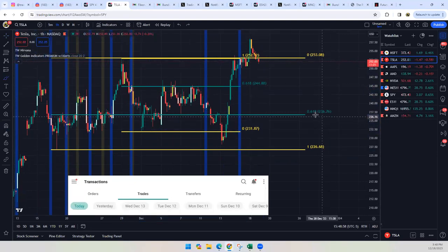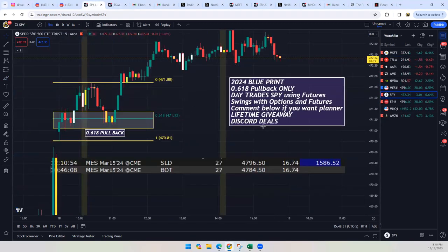Okay, that's it. The basic plan here is to keep the trading exactly the same, whether you're day trading or swing trading with SPY, with whatever you're using. You can use this on anything. You can use it on Bitcoin, whatever you want. But the goal is to always make sure you're getting a deal.